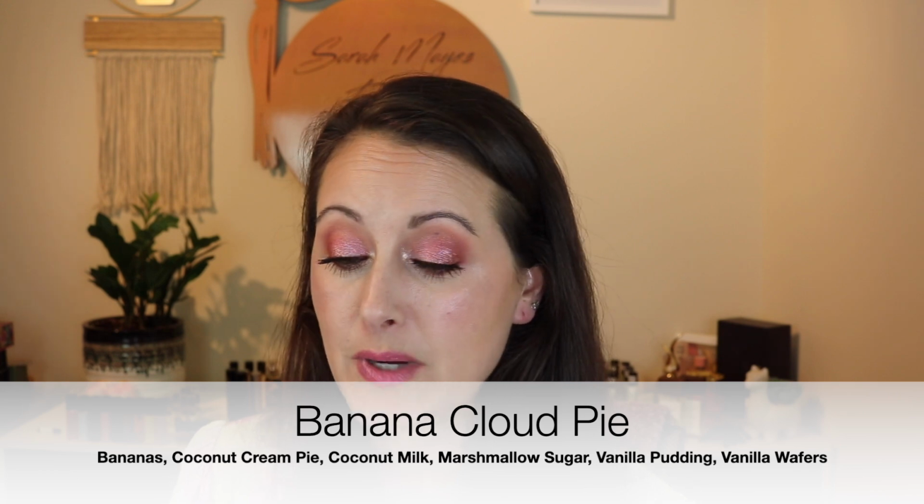And it's funny because I told you I was looking for the perfect vanilla fragrance. This one is amazing too. Either one of the banana would work. This one's just a little bit more complex. It's got more going on in it.